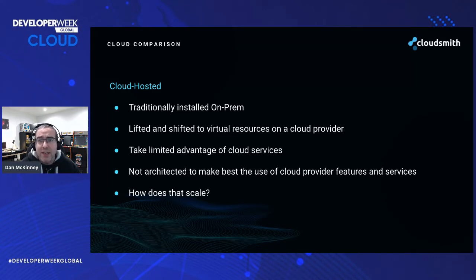Legacy applications that have been migrated to the cloud were never built to take advantage of the paradigm shift that cloud providers present. The application can't take advantage of shared services or pools of resources, and therefore it's not as suitable for scaling. It doesn't have the elasticity. So what about cloud native?